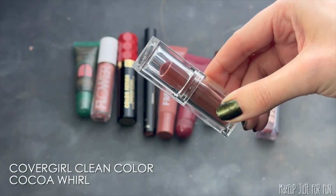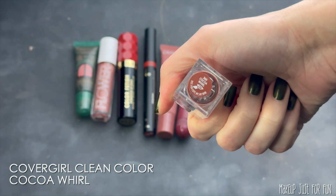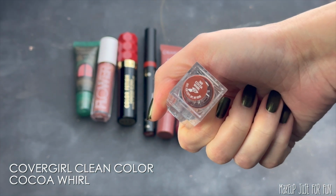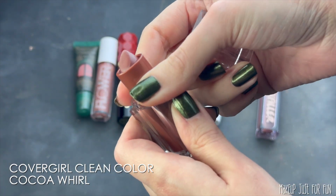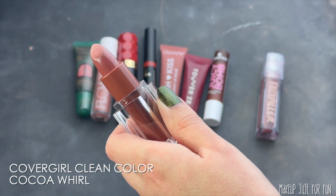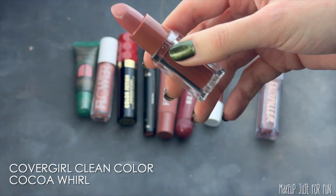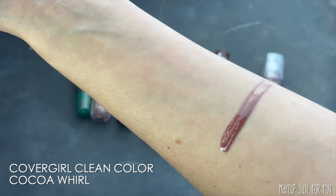Next up in my eighth place spot is the CoverGirl Clean Color Lipstick in the shade Cocoa Whirl. I love a really beautiful neutral brown, obviously. This is just such a perfect shade. I love the simplicity of the packaging. I love that I can see what color I'm grabbing.